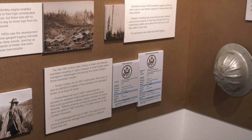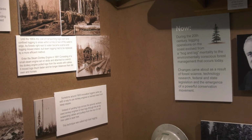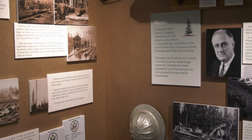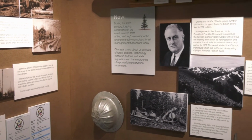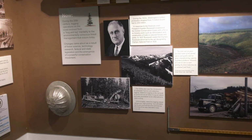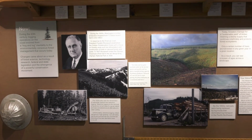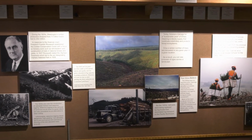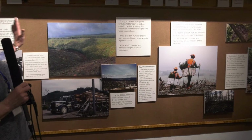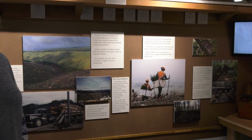So then as we move into the 20th century and we come around this wall, you'll see that changes came about as a result of research, forest science and technology research, and then of course federal and state legislation, and that created a pretty powerful conservation movement, which really started us looking at how can we do this better. So this wall showcases the changes through the 20th century and how the logging practices got better and better. As you move through the time here, you'll see that it used to be that we had huge expanses of clear cuts. That doesn't happen anymore based on federal and state law.